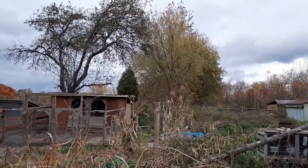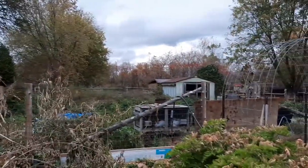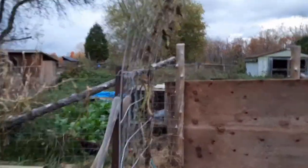Almost got all the corn stalks cut down. I've been feeding them to the horses and the bunnies. They seem to be doing quite well with it. Actually, one thing that I should take us over for, let me take us in here really quick. This is getting longer than I'd anticipated.